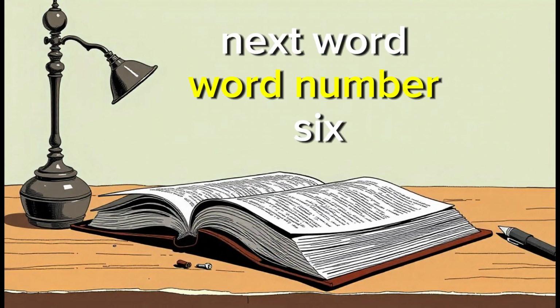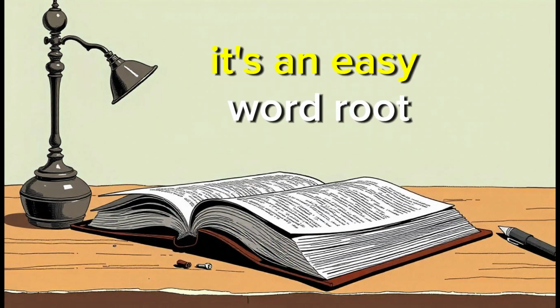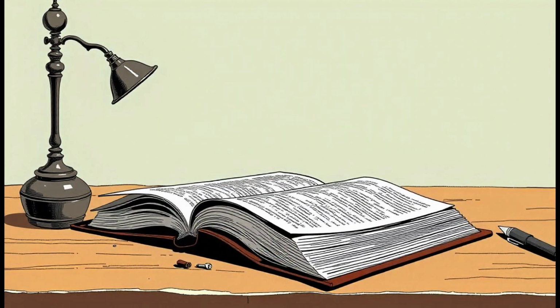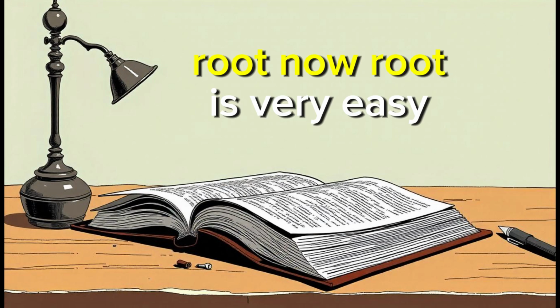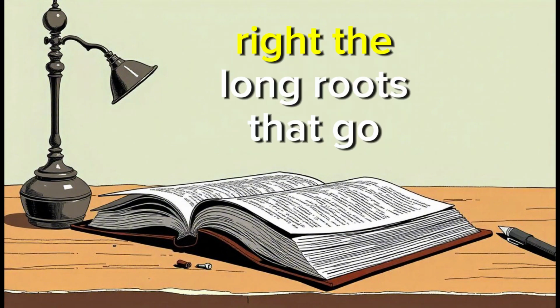Next word. Word number 6. Listen carefully, everybody. It's an easy word. Root. Now, root is very easy. It's simple. Root is basically the base of any plant, right?